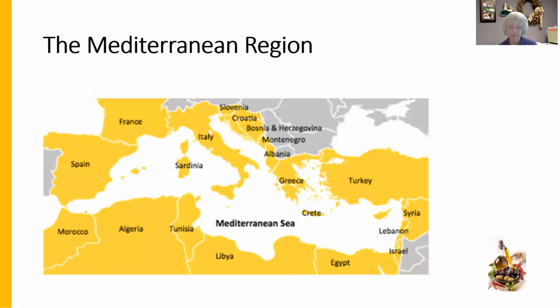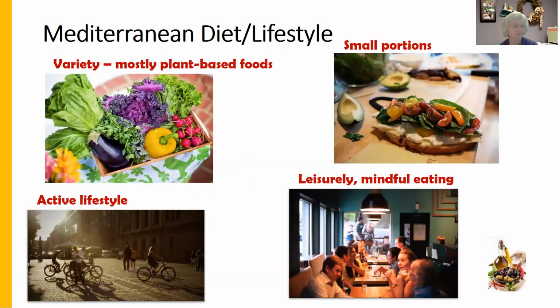So when we talk about the Mediterranean region, we're referring to all the countries that surround the Mediterranean Sea. This includes countries in Southern Europe, Northern Africa, and the Middle East. Given that there is a diversity in people, cultures, and agriculture, there are commonalities among them, and it is these commonalities that have been looked at and researched. The lifestyle that encompasses these commonalities has been associated with fewer chronic diseases, and that's kind of a big deal.